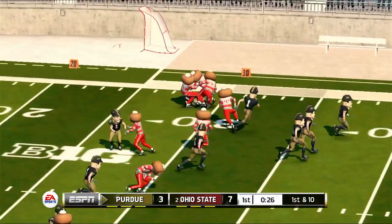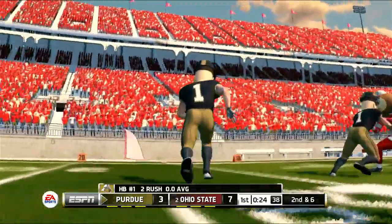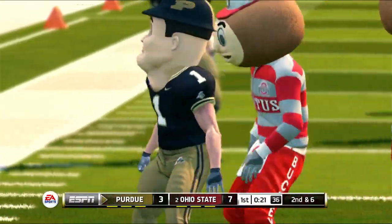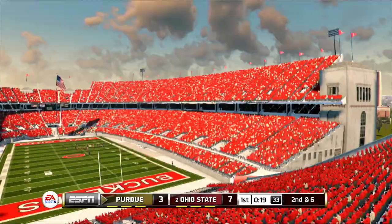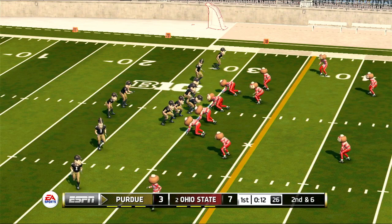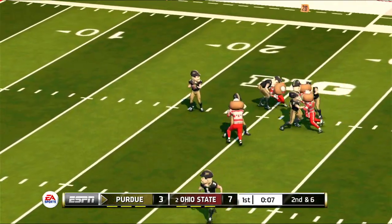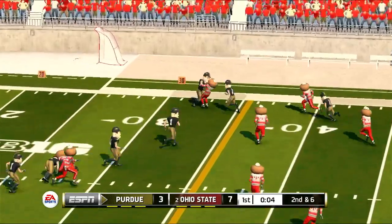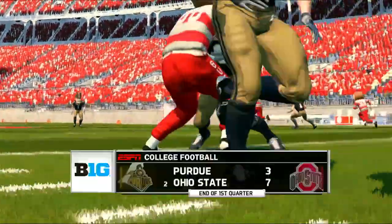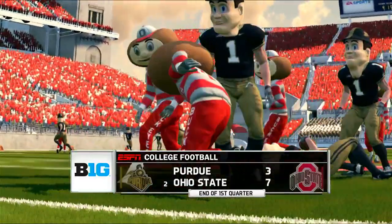Here's the give. Runs outside for a nice gain. Second and six. Ball on their own 29. And down he goes at the 34-yard line. Not a lot of offense in quarter number one, but nonetheless, we've got a close game. The Buckeyes lead 7-3.